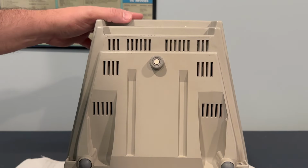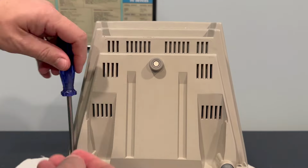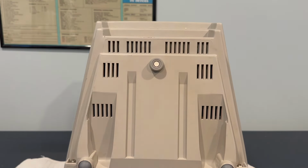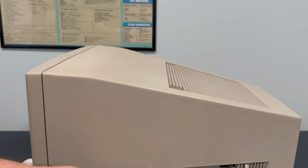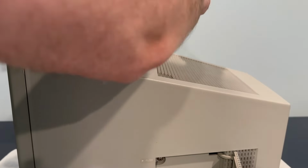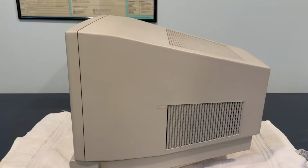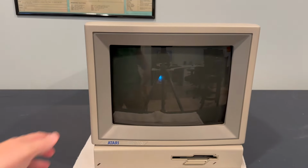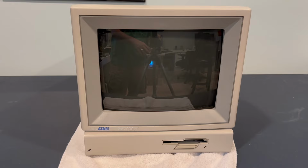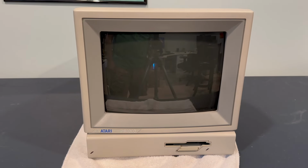Lovely. Well, let's get this guy buttoned up. Oh, there we go. Beautiful. Gorgeous. All right, let's get this puppy running.